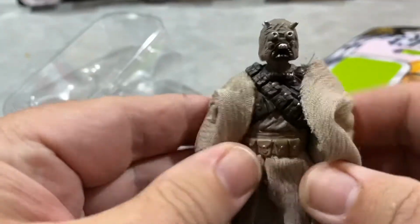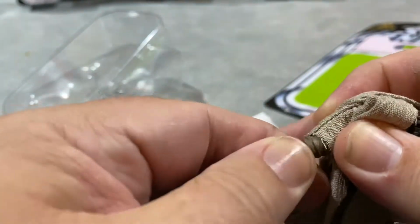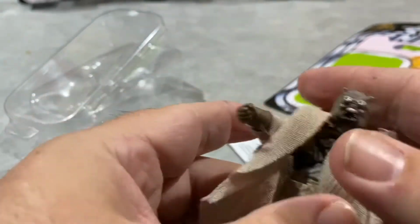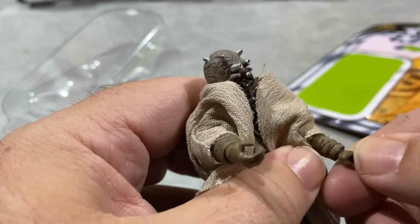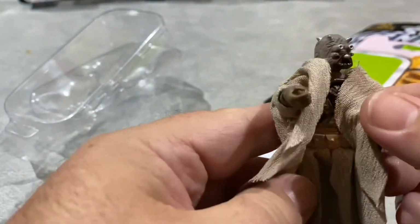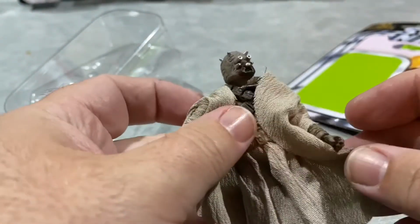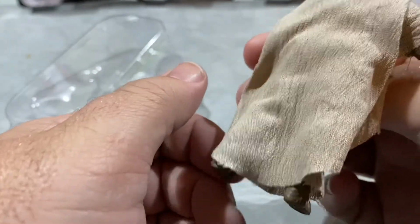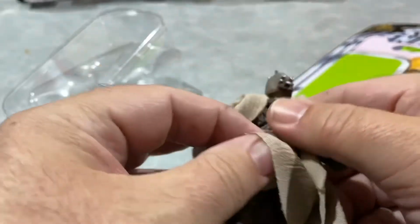So let's see. The hands, I have heard, have a hard time moving. People have been breaking hands on these. Mine seem to be okay. They do seem tight, which is the type of thing you feel like it could be just twisting inside and it'll break the plastic eventually. We do have these gauzy robes on them, which is very similar to what we got before, although I'm noticing it's clean cut on the bottom rather than raggedy as on the previous. He does have the skirt.